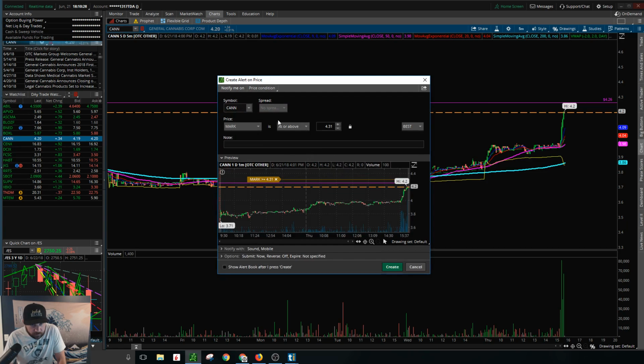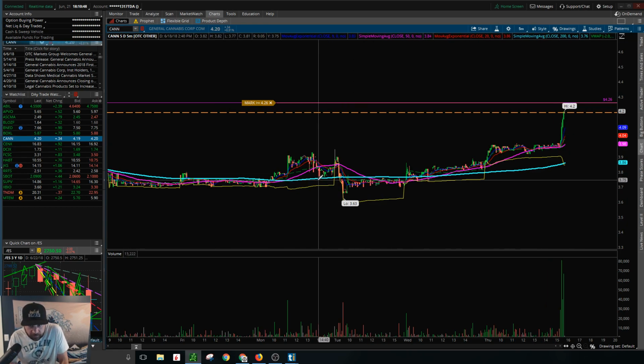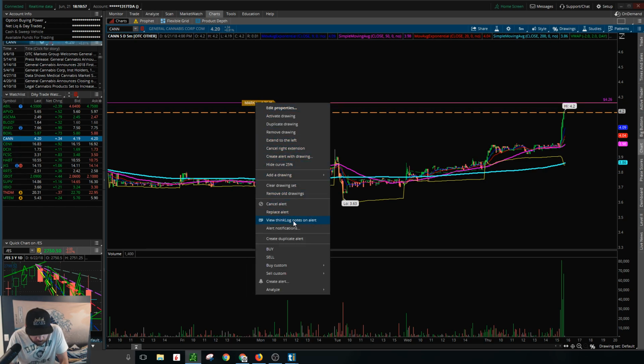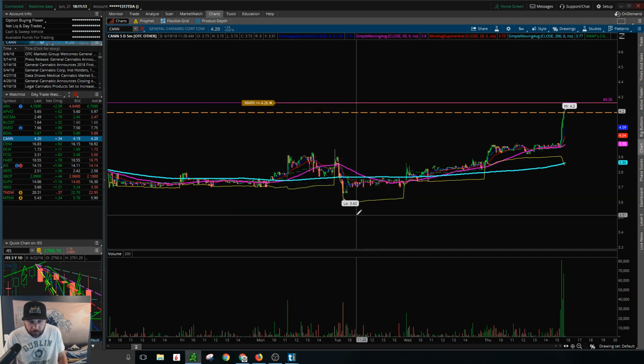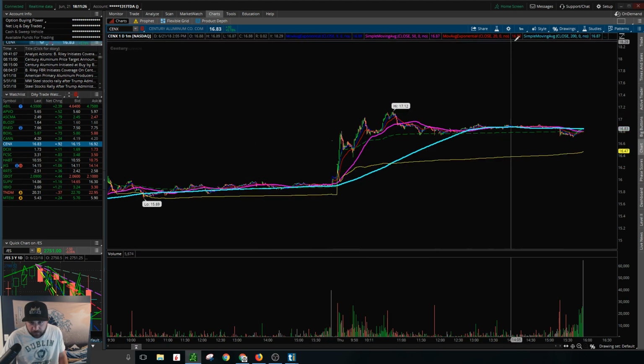So let's set an alert for 4.26, $5. Look for bullish patterns on this. Cup and handle, potential breakout. Actually, I should edit that note. Right here? Yep. Cup and handle on hourly chart. Okay. So there we go. Cup and handle on the hourly. That's good. Can stay on there. Let's see. Let's look at this. There's a high flyer.